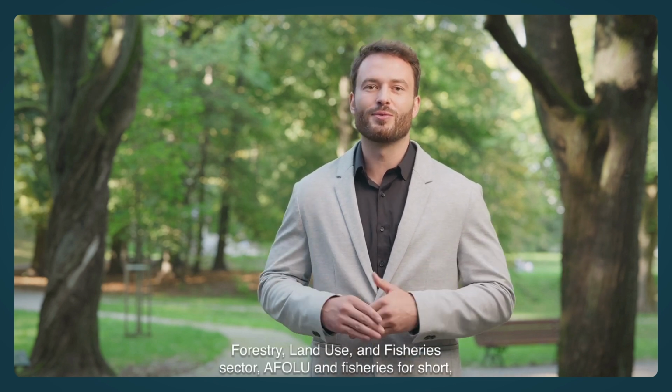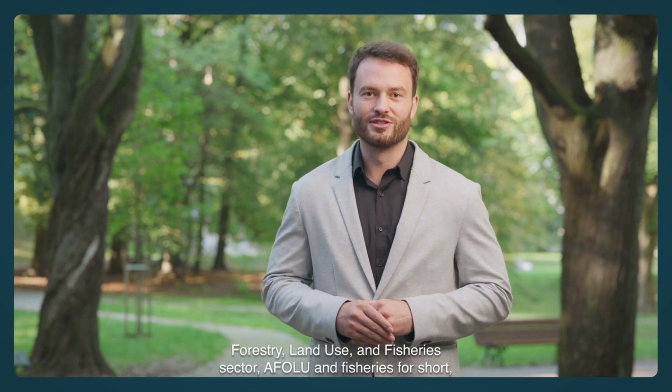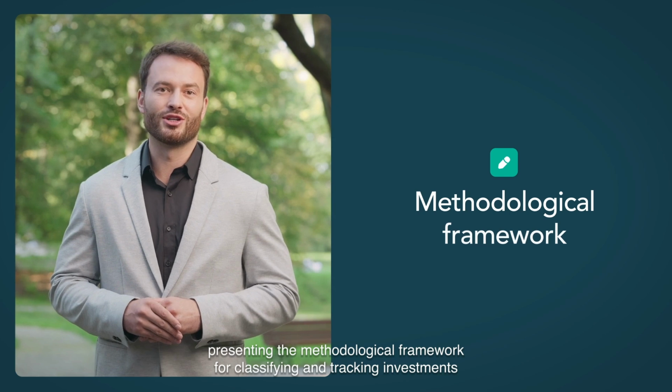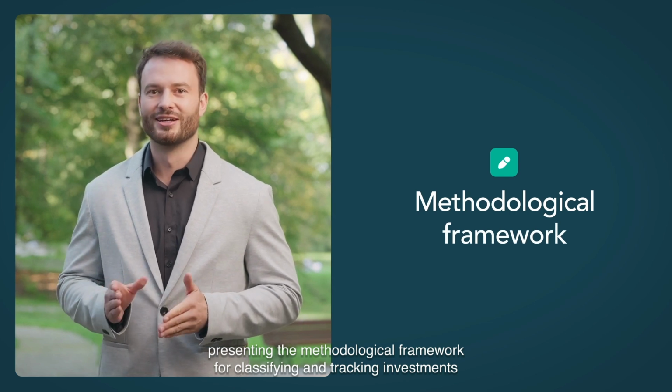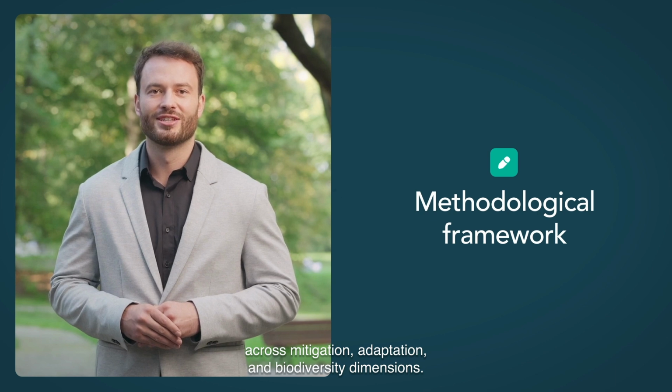This module focuses specifically on the agriculture, forestry, land use and fisheries sector, AFOLU and fisheries for short, presenting the methodological framework for classifying and tracking investments across mitigation, adaptation, and biodiversity dimensions.